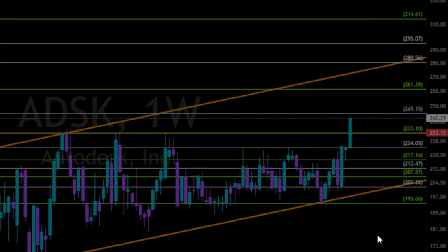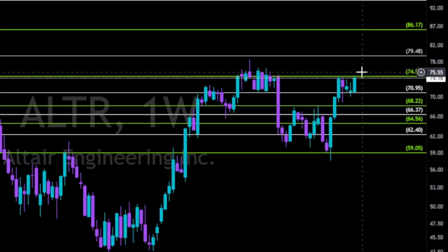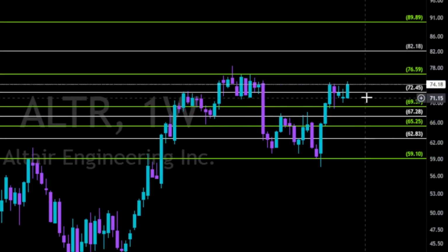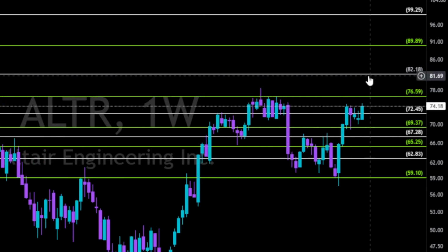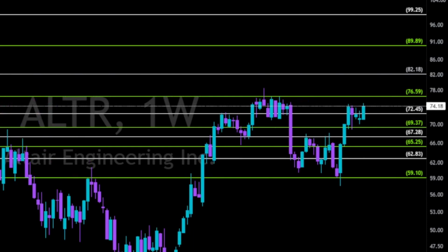Next is ALTR, another very interesting name. As you can see, all this area, the 74 area, we can take it also from here. It's an area of support and resistance, so we need to wait for a break up above the 76.60, and then next will be the 82.20 and then 90 to the upside.